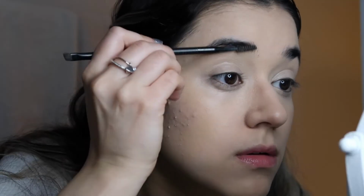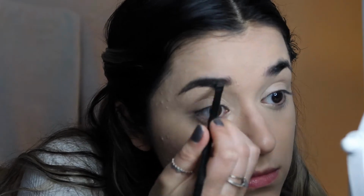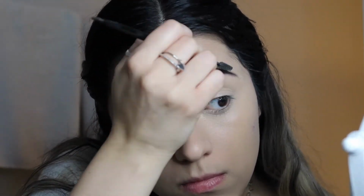And I'm going to go ahead and do my eyebrows, and I use this pomade by e.l.f. It's in the shade Medium Brown. Alright, now that eyebrows are done, I'm gonna go ahead and get started on my eyes.